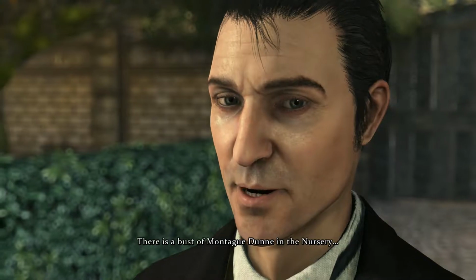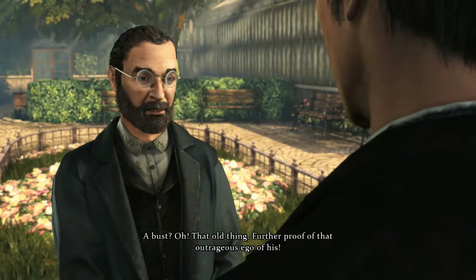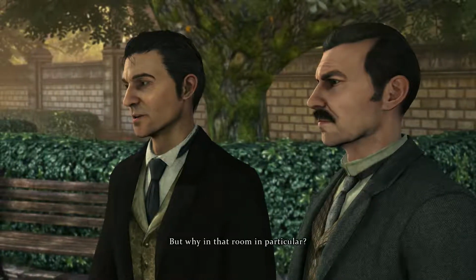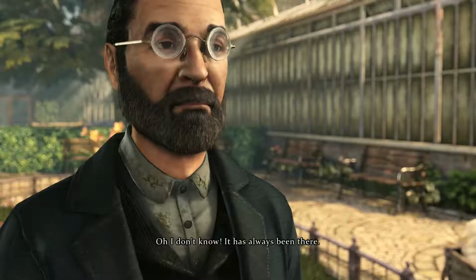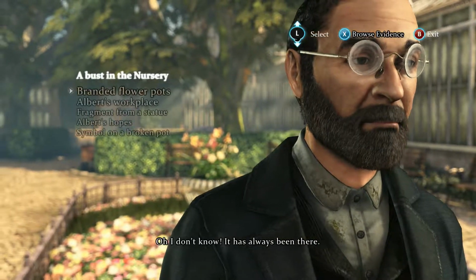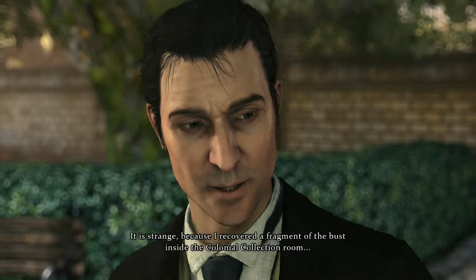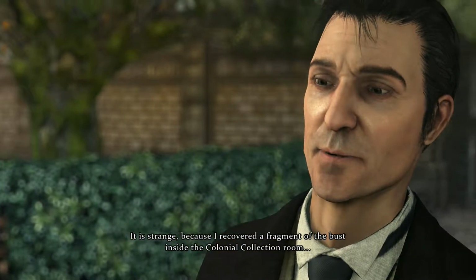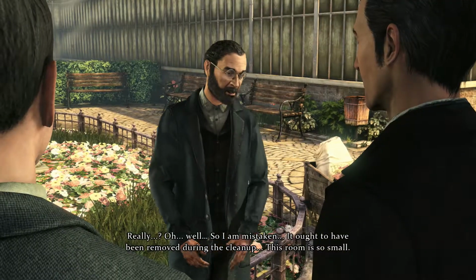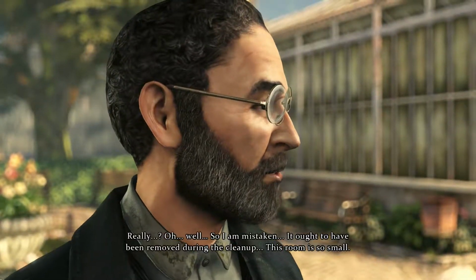There is a bust of Montague Dunn in the nursery. A bust? Oh, that old thing. Further proof of that outrageous ego of his. But why in that room in particular? Oh, I don't know. It has always been there. It is strange, because I recovered a fragment of the bust inside the Colonial Collection Room. Really? Oh, well, so I am mistaken. It ought to have been removed during the clean-up.